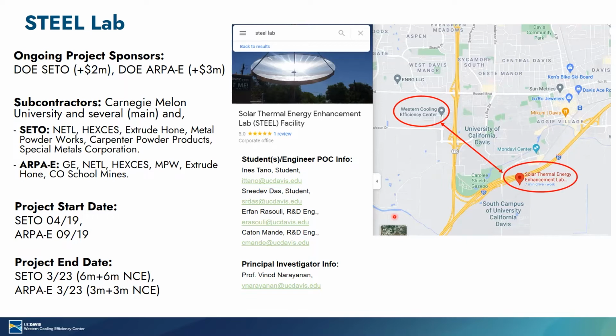So at the moment, we have two ongoing research projects. Both of them are federally funded. One is from the CETO office and one is from ARPA-E. These projects started in 2019, and we have one more year to go. So we are almost concluding these two projects.